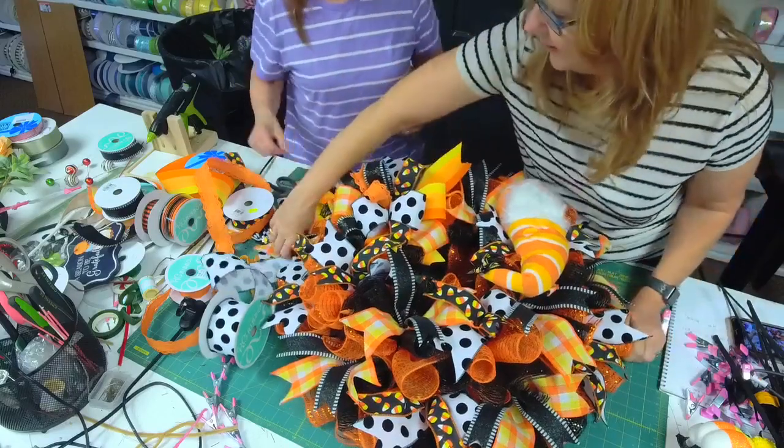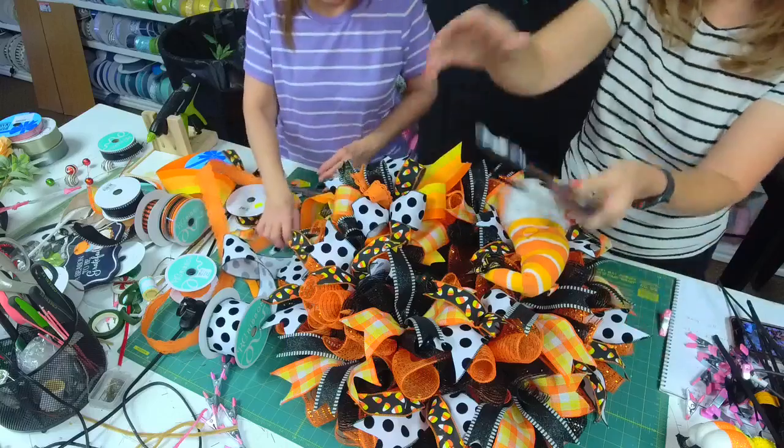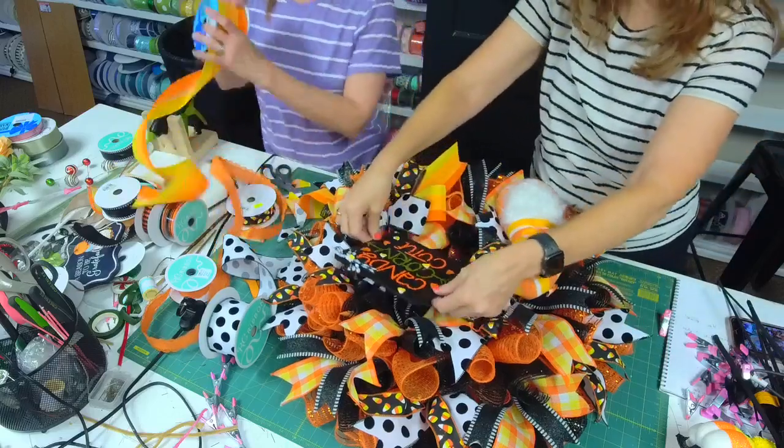Okay. All right, I'm going to grab this guy. Here. Oops, I'm sorry. I just buried him. That's all right. Clippings. So, candy corn cutie.